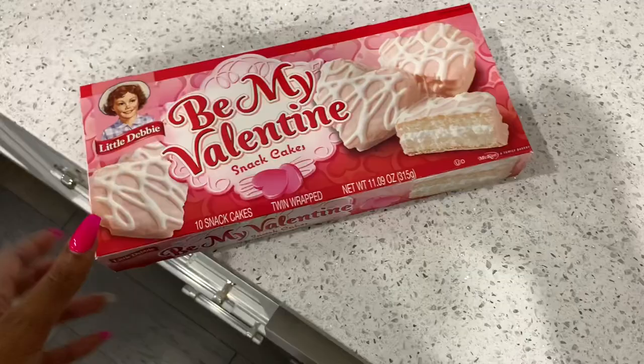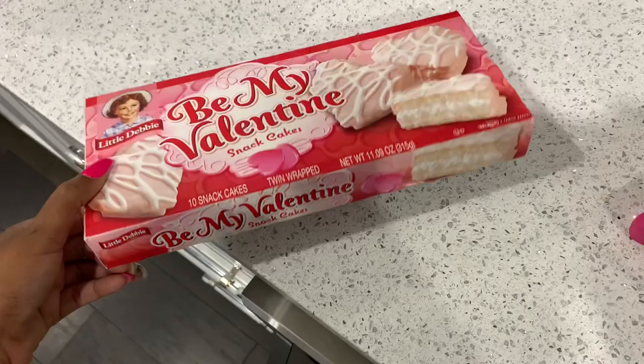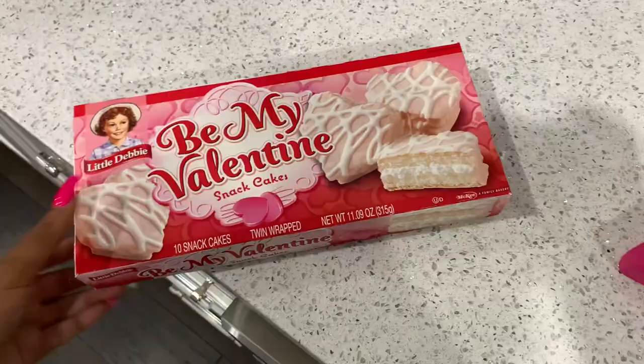But anyway, these were only $2.20 from the grocery store, so I thought these were really cute, and we don't have to do any baking. They're already really cute and in the color scheme, so you know, cheat when you can, you guys.